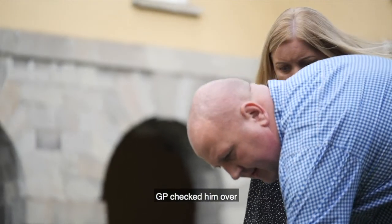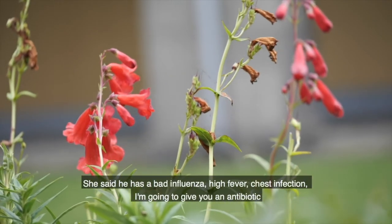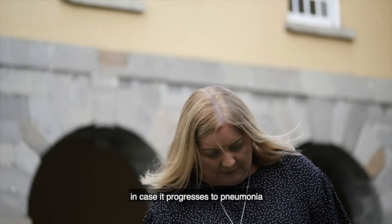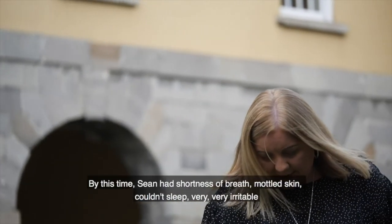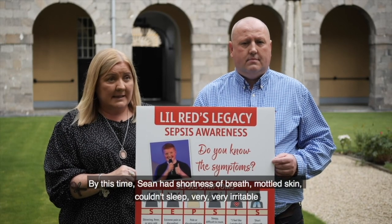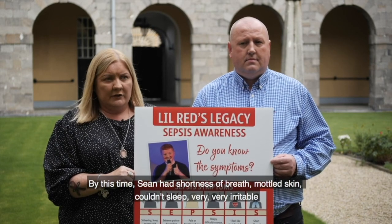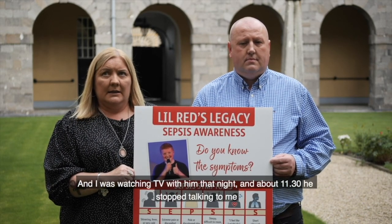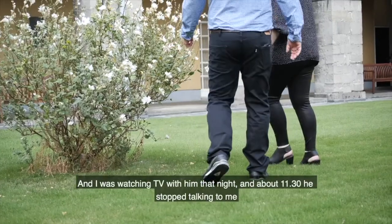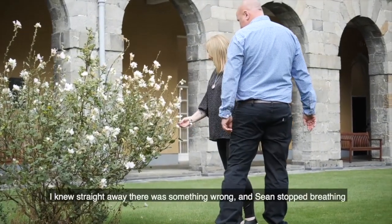GP checked him over. She said he has a bad influenza, high fever, chest infection. "I'm going to give you an antibiotic in case it progresses to pneumonia." By Thursday, he was getting worse. By this time, Sean had shortness of breath, mottled skin, couldn't sleep, very, very irritable. And I was watching TV with him that night, and about 11:30, he stopped talking to me. And I knew straight away there was something wrong, and Sean stopped breathing.